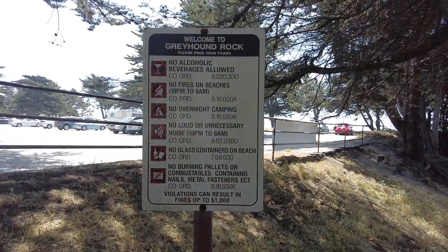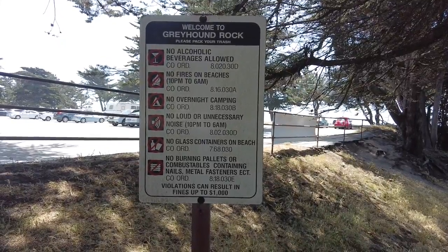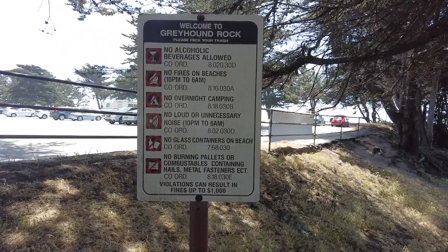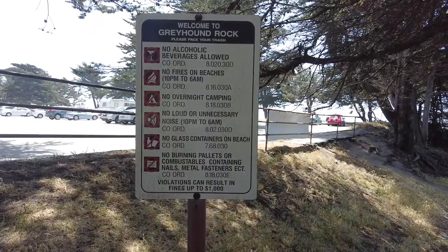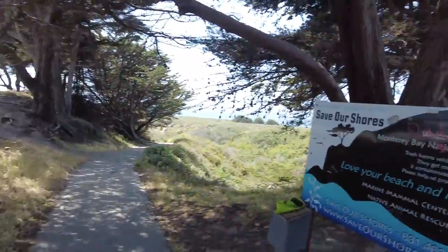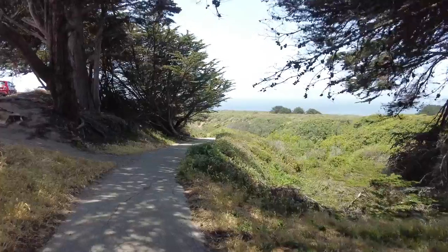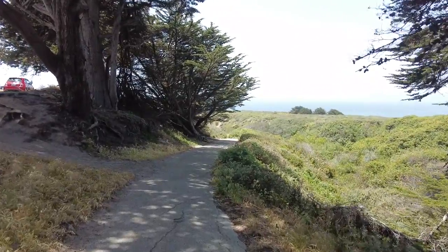Okay guys, we're going to start walking down from the top side to the coastal entrance. So like I said, welcome to Greyhound Rock. Please pack your trash, okay? And so here we go. It has a little sign here, and it's actually pretty cool up here.